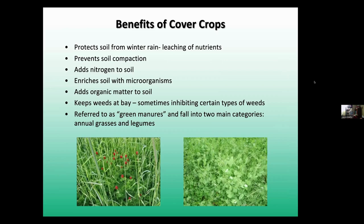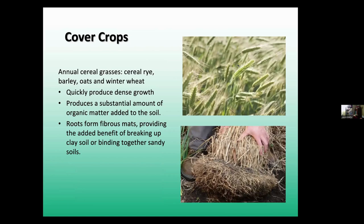It adds organic matter, which helps to change the texture of the soil, and it can help keep all these weeds at bay so that you don't have a bunch of weeds. You leave a vacuum, you leave bare soil, something's going to grow there. So you might as well choose what you're letting grow. And we do these grasses and legumes in the wintertime, and then there are other things you can do in the summer as well. So here's some pictures up close.